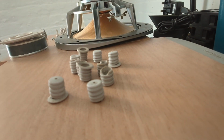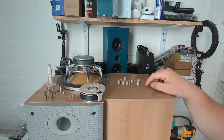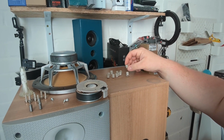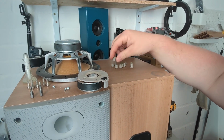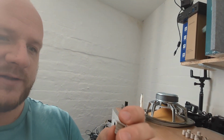So I have ordered replacement voice coils and tweeter domes, just waiting for them to arrive. These little things, rubber grommets or whatever, that sit in these holes to hold the grill on, they are really hard to find, especially in this color. There's a few on eBay where people are selling lots of 2 or 4 used ones that they've pulled from other speakers, which is no good because I need 12 in total.